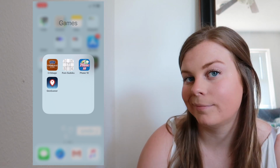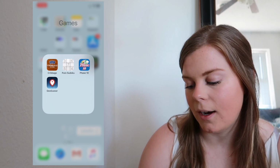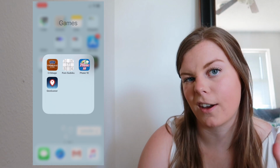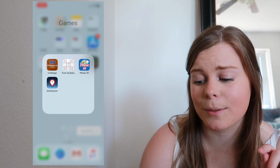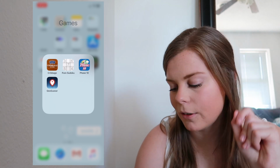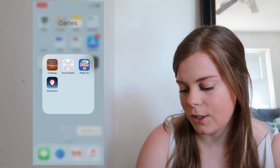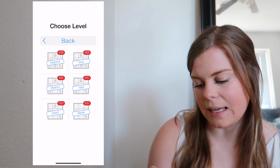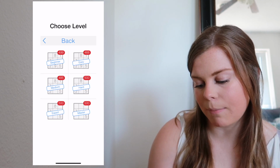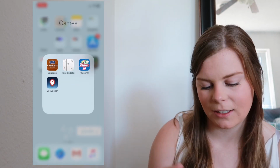Crib, I usually play just regular cribbage. We have a board, but that is pretty fun to play if you're on a road trip or something. Sudoku puzzles, I do actually pretty frequently. I like to try and keep my brain a little sharp, so I will do Sudokus here and there. I normally do beginner, let's see. Yeah, I do a lot of easy and medium puzzles because I just kind of like to do it and actually be good at it.